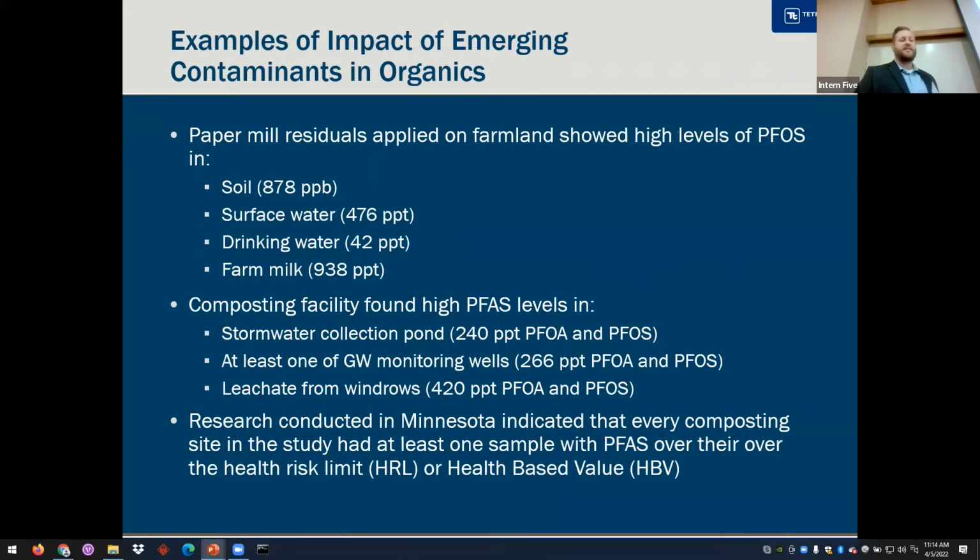So how does this impact contaminants and organics? A few examples here of how this is impacting the market. Paper mill residuals have been applied over farmland. You get that beneficial reuse, right? You don't want to send it to the landfill. You want to reuse it.